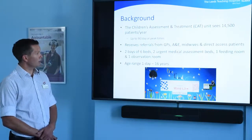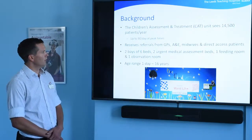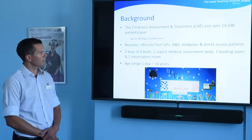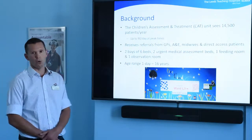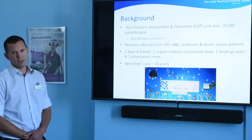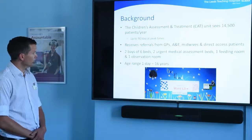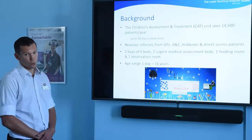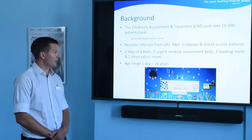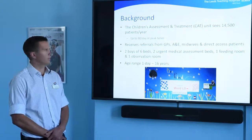The CAT unit at the moment comprises 2 bays of 6 beds. We have 2 medical assessment beds for more urgent cases, which we call our Puma area, and we have 1 breastfeeding room and 1 observation room, both of which are side rooms. But as you can imagine, with the number of patients we're seeing a day, it can get extremely busy at times. We see patients from a day of age all the way up to 16 years of age, and during the COVID outbreak we've been seeing patients up to 18. Again, that's put quite a lot of pressure on the CAT unit.